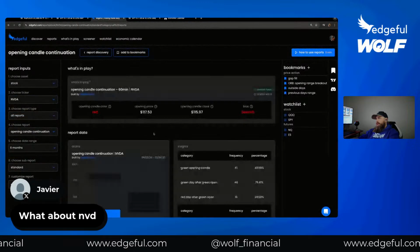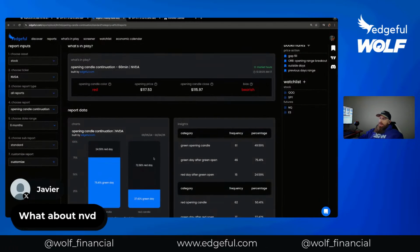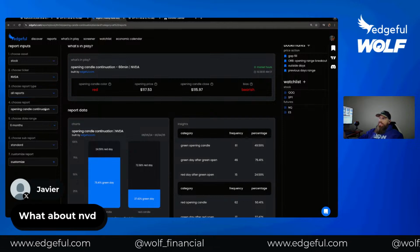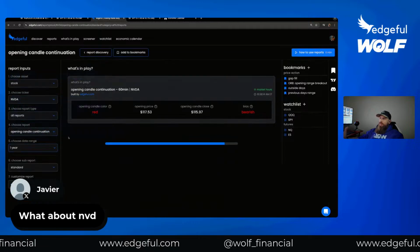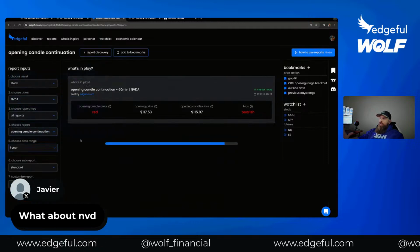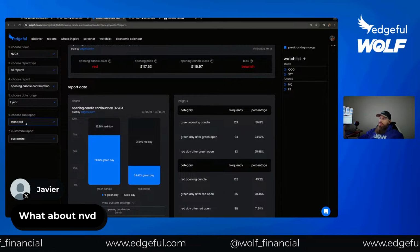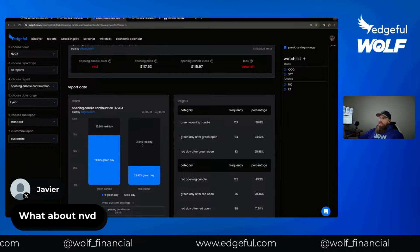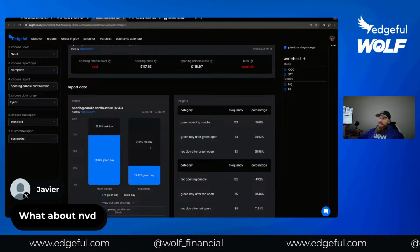Here's NVIDIA. NVIDIA's opening candle color is red. That means you have a 72% chance of a red day on NVIDIA. This is using the last 6 months of data. We can change this, of course, just so everyone knows. We go back a whole year. You want to use a whole year's worth of data, still about the same. Look at that. That's a strong stat. Over the course of the last year, 71.5% of the time that the opening candle, the first hour, is red, you're going to have a red day.